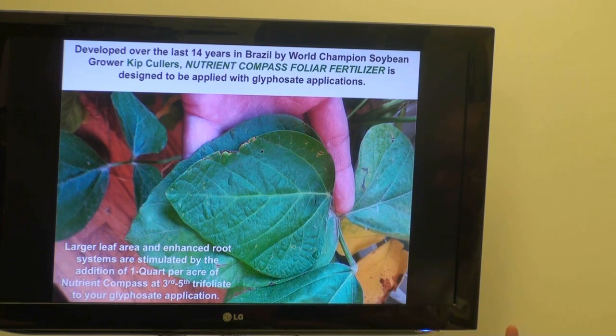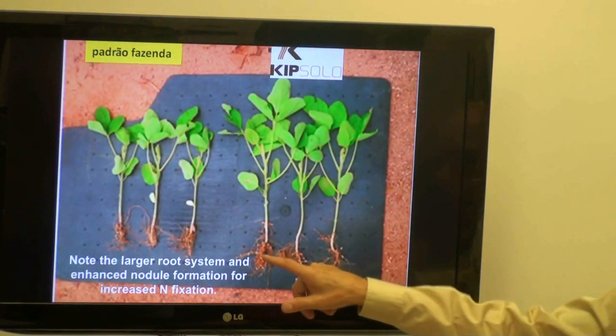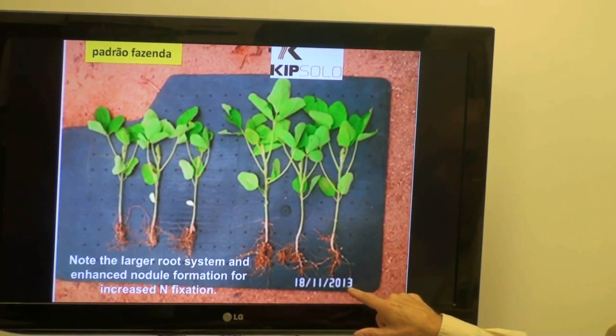And what they do is they put it on in that window when they're applying glyphosate. So they piggyback it with glyphosate. So it's a quart per acre of this product right with the glyphosate. Now these actually are some pictures from South America. And this shows the date. This was back in 2013.